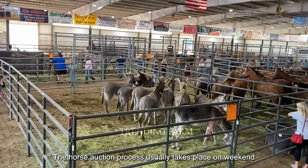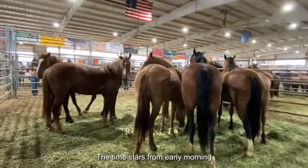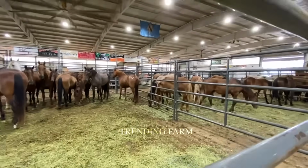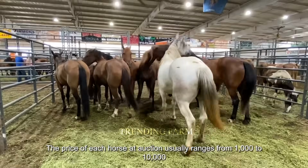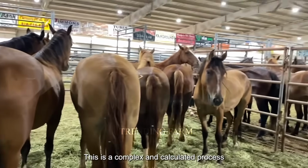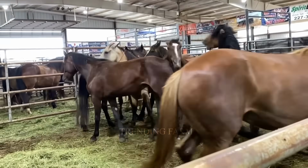The horse auction process usually takes place on weekends, usually on Saturday or Sunday. The time starts from early morning and lasts until the evening, creating favorable conditions for buyers and sellers. The price of each horse at auction usually ranges from $1,000 to $10,000, depending on their quality and value. This is a complex and calculated process, but it is also an important part of the horse industry, providing a connection between the players and the big table tennis players.